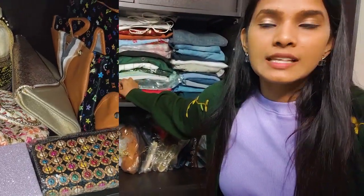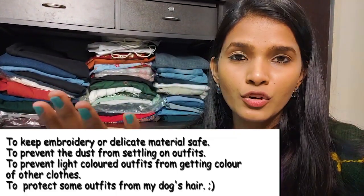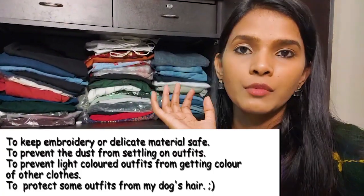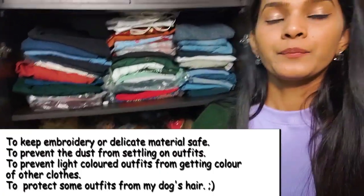Few clothes I still prefer keeping in cover, because some of the clothes have embroidery, or the cloth color is light, so I don't want it to get any sort of stain. So these are the reasons why I prefer keeping some of the tops or some of the dresses also in covers. But yeah, that is all about this particular cupboard.